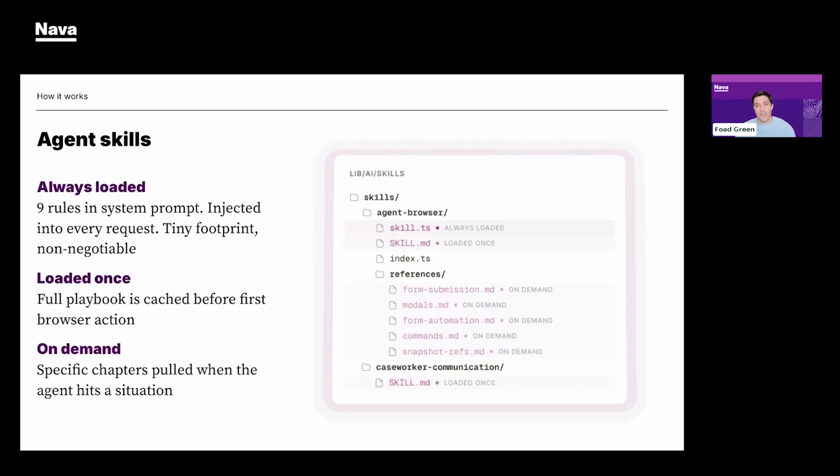So things that we're always going to use, something like a snapshot reference, or use type instead of fill for mask fields, and never mention terms about the browser state to caseworkers. The second tier is loaded once. Before the agent takes its first browser action, it calls a load skill tool and gets the full playbook. So the snapshot strategy loop, form submission protocols, and a further progressive disclosure of communication rules. That gets cached for the rest of the conversation, so it only costs us tokens once.